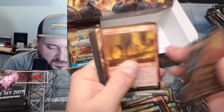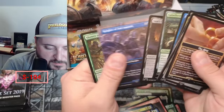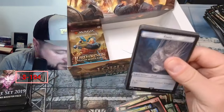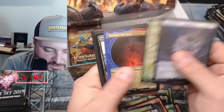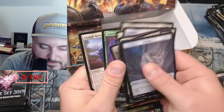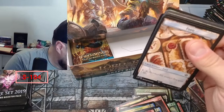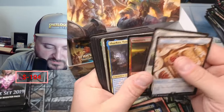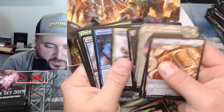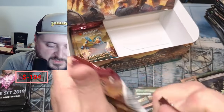So, Fall. Shif. It'd be crazy if we pulled another Nazgul. It'd be kind of wild. Gandalf the Grey? That would be kind of wild. Shire Terrace. Okay. Mountain foil. Well, that ain't the best foil in the world, guys. Celebrimbor. Not Celebrimbor. Celeborn. Watching too much Amazon Lord of the Rings.